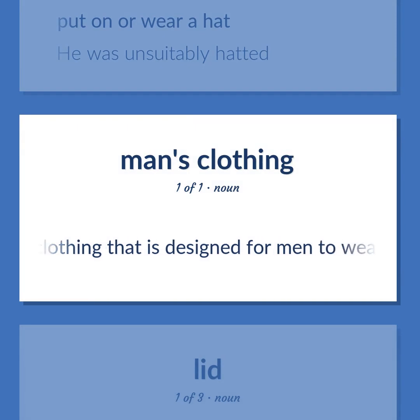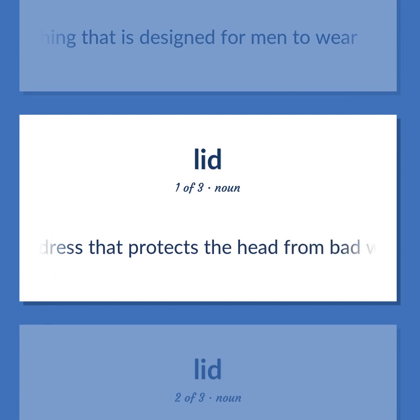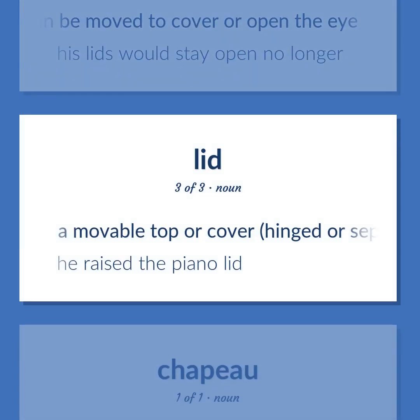Clothing that is designed for men to wear. Headdress that protects the head from bad weather, has shaped crown and usually a brim. Either of 2 folds of skin that can be moved to cover or open the eye. His lids would stay open no longer. A movable top or cover, hinged or separate, for closing the opening at the top of a box, chest, jar, pan, etc. He raised the piano lid.